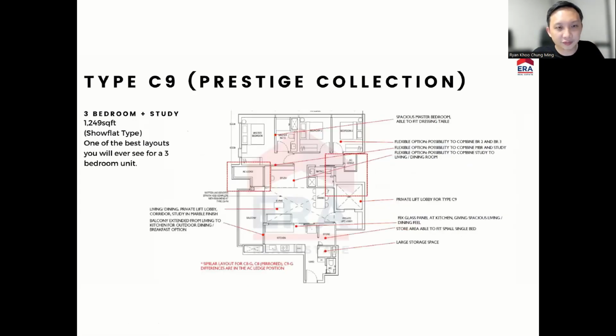Yes. Okay. Now this layout, which I think the developer says is the best 3-bedroom layout you will ever see, is because they have a 3 plus study. This one is in the premium prestige type, so it comes with a private lift. So the private lift comes in here. If you notice, there is a study over here. The study, as it is, I think has no wall. But you can put up a wall if you want to enclose the study. Otherwise, you can leave the study combined with your living, or combine the study with your master.